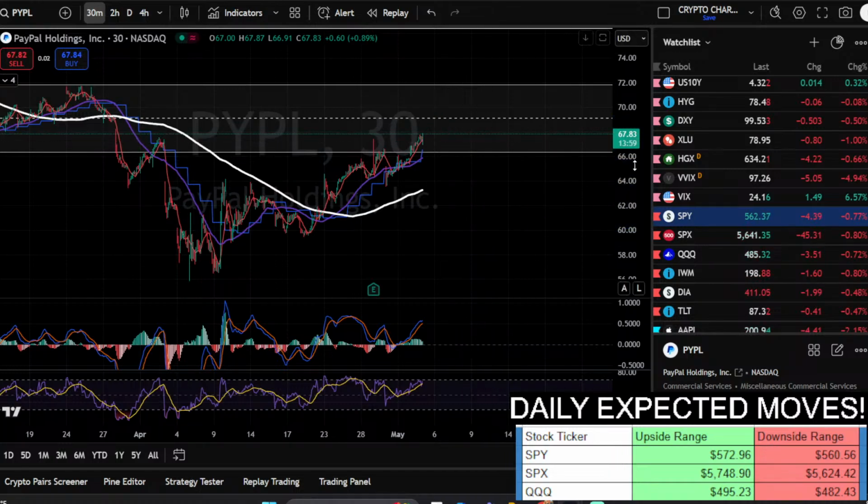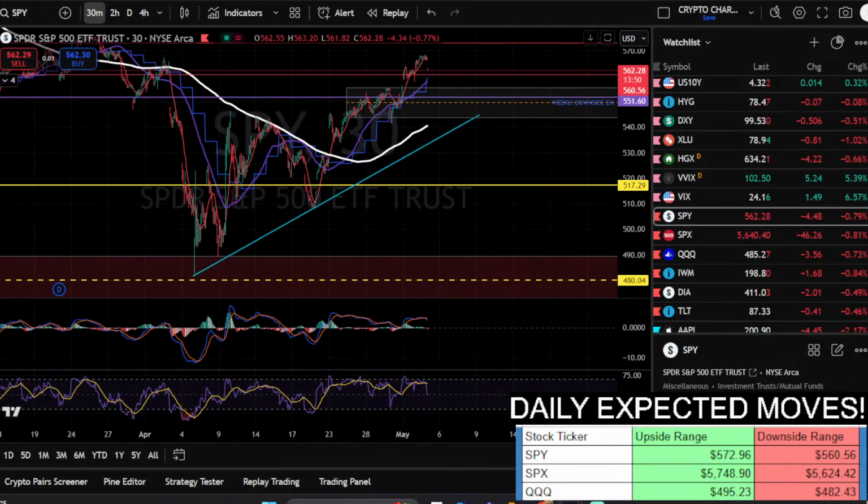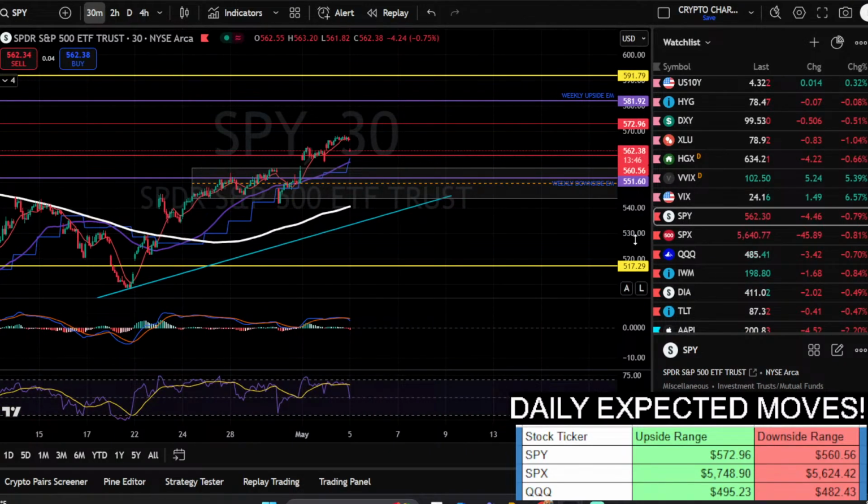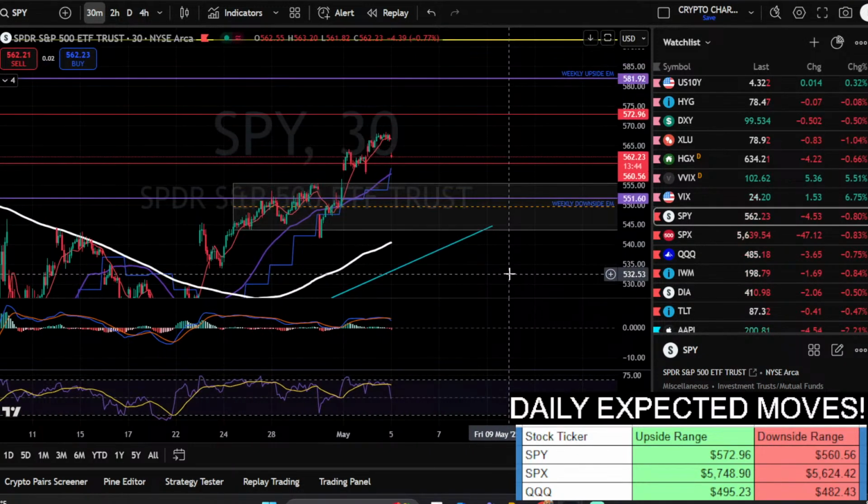This is why we're pointing out that we could see weakness, maybe more so going into next week at this point. Even though we're seeing weakness right now, yes, but it's more pullback type of weakness, not reversal and trend type of weakness for the time being.